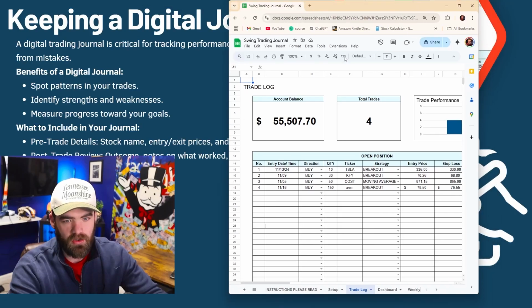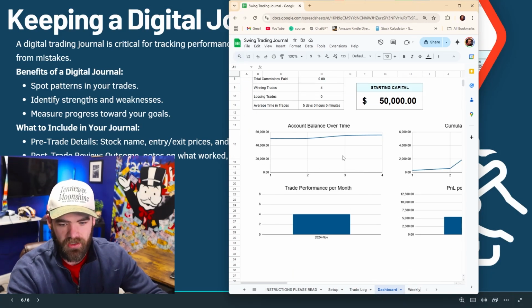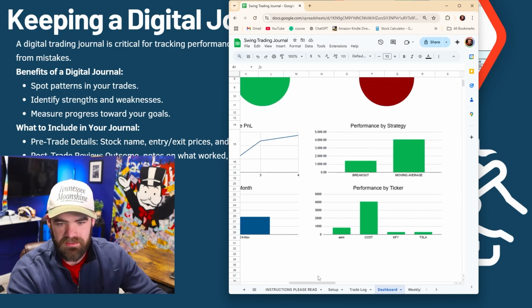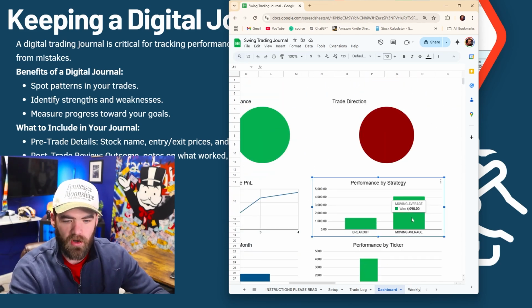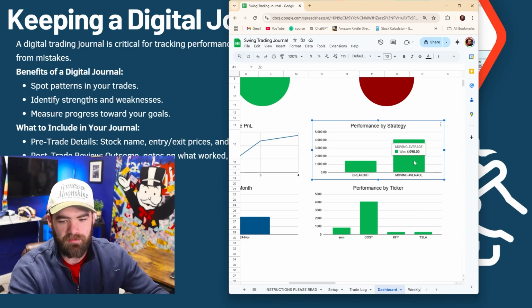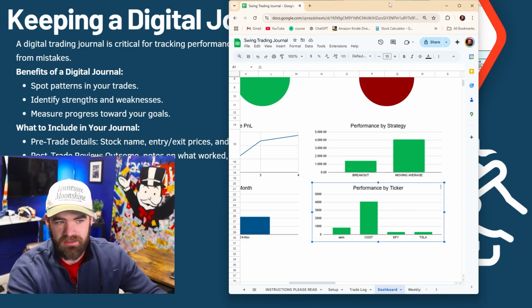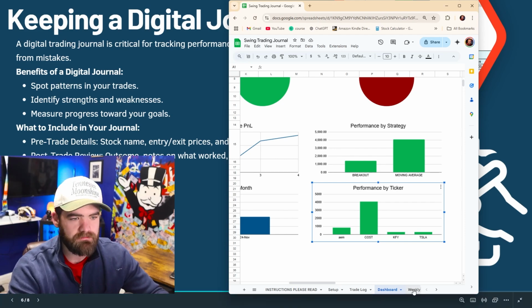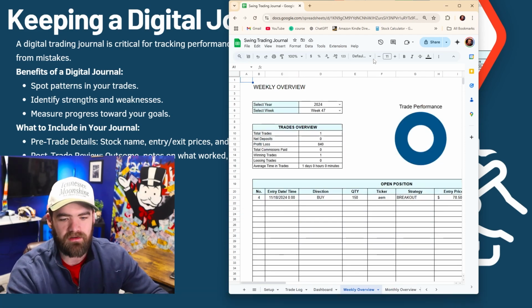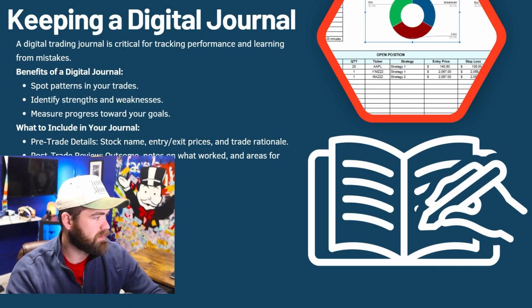So this is our trading journal here, and you guys can see the dashboard. You can see our account balance over time. You can see performance by strategy. This past month, our moving average strategy has been the best profit, with our best profit being Costco stock. So now what I do is I review Costco, what worked, what's not working, all that good stuff. Having a digital trading journal is very, very important.